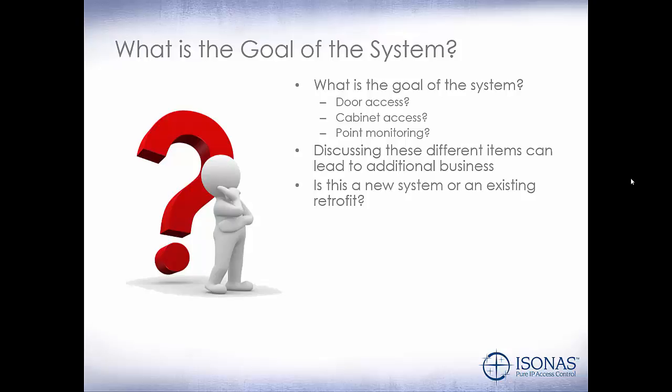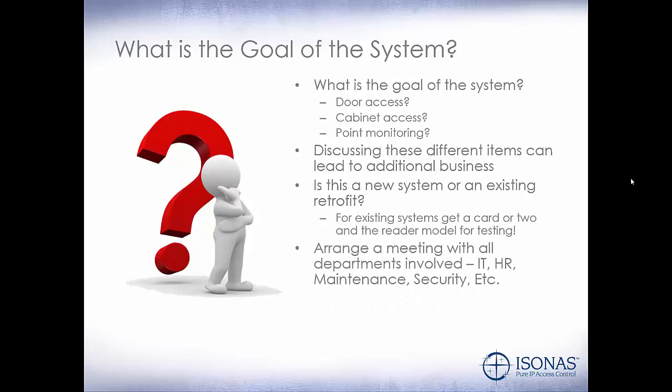Is this a new system or an existing retrofit? For existing systems, always get a card or two and a card reader model for testing. Arrange a meeting with all departments involved: IT, human resources, maintenance, security, etc. This way everybody can be on the same page.